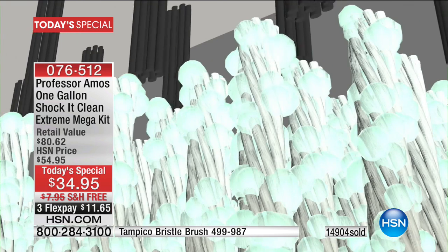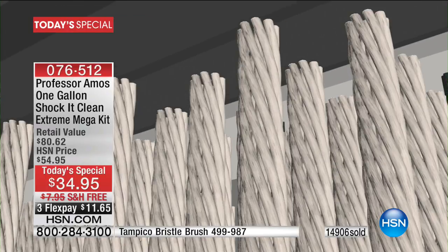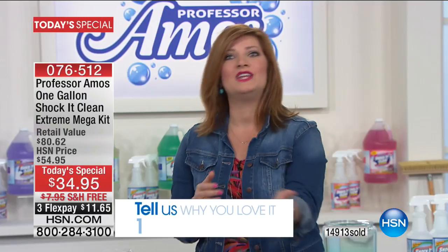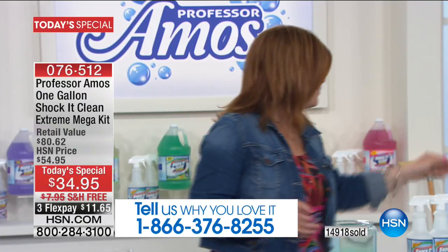If you just got a new puppy, if you're potty training, think about it as we change seasons and everything has melted. There's a lot of rain around the U.S., a lot of flooding. It's a serious thing, but what happens is all that mud and rain, we bring indoors. How do you clean the carpets effectively? This is how you do it with Shock It Clean.